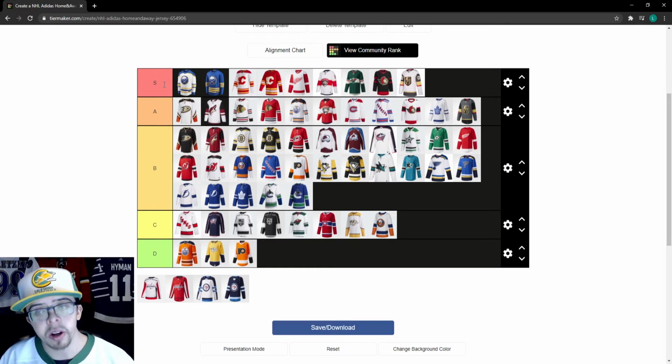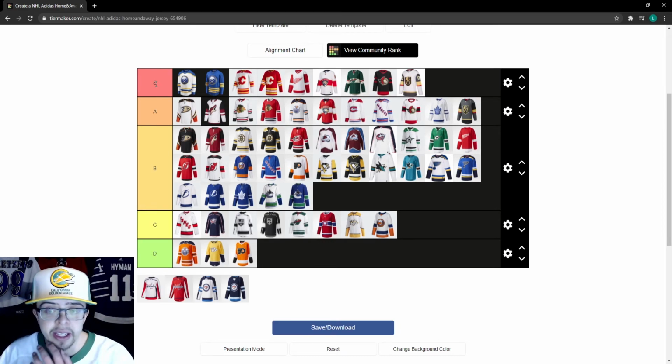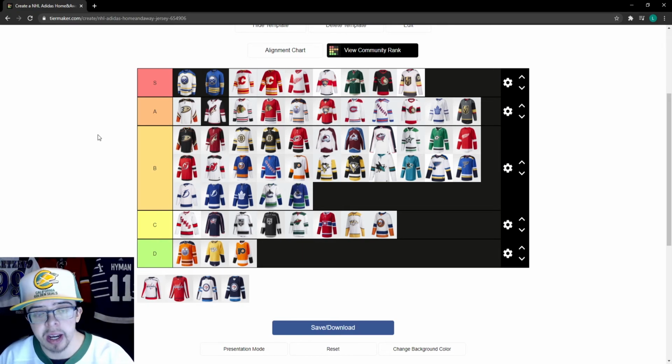I think it is one of the best jerseys in the league. The logo is great. The gold band on the sleeve, I think, is absolutely gorgeous. It's really, really nice if you look at the detailing on it. I think it's really good. So I'm going to have to throw that one into S tier. I might change the Vegas home jersey into an S tier in a little bit here, but for now I'm going to keep it there.